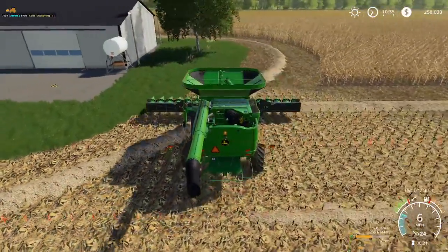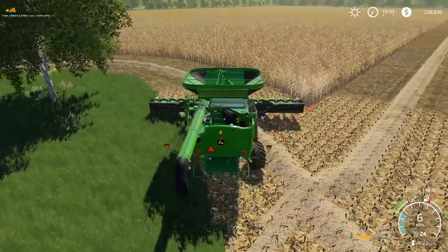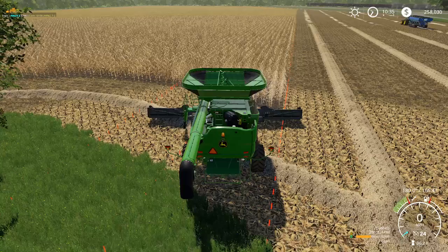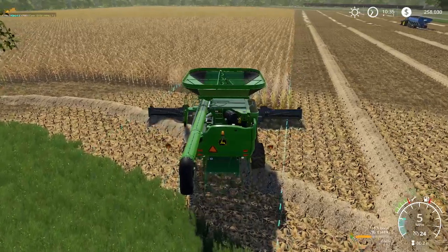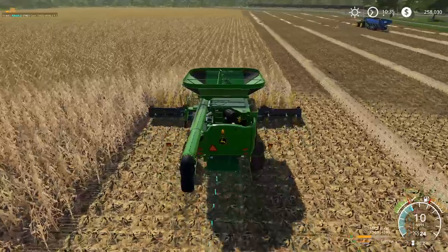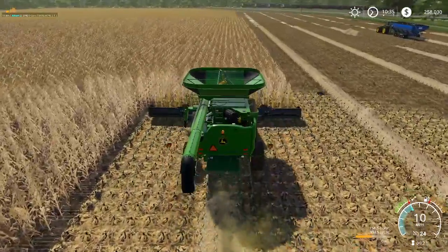Not a whole lot of room here. Kind of the reason why I did the headland. Yeah, it's just corn and just trying to get as much as we can.